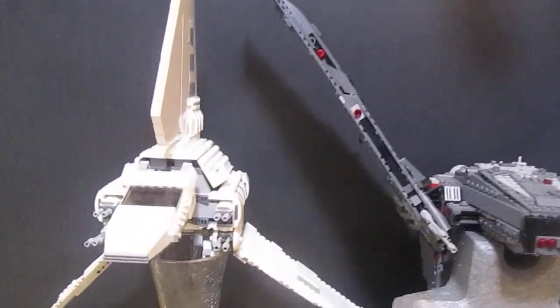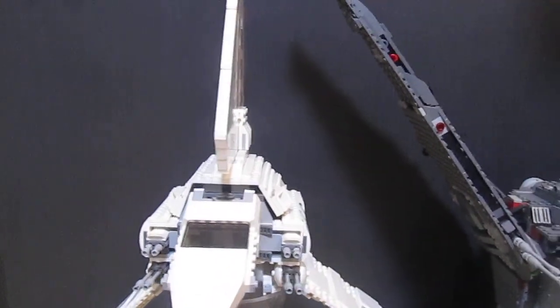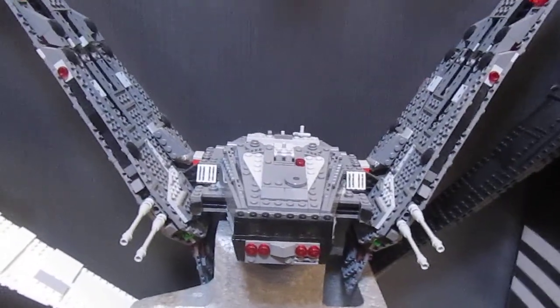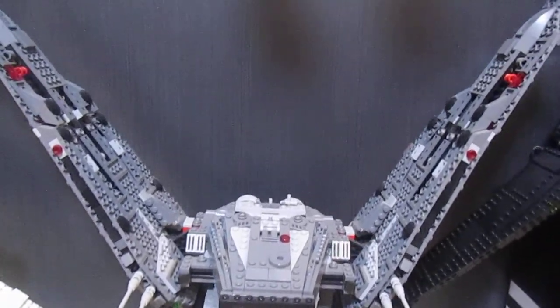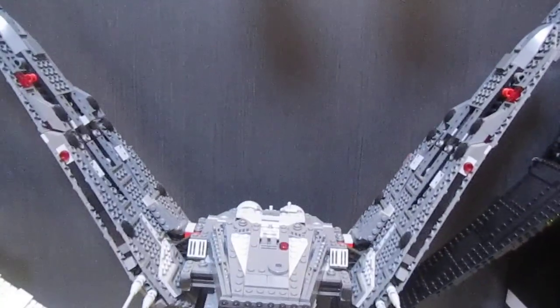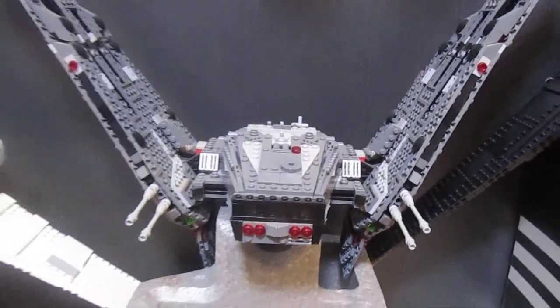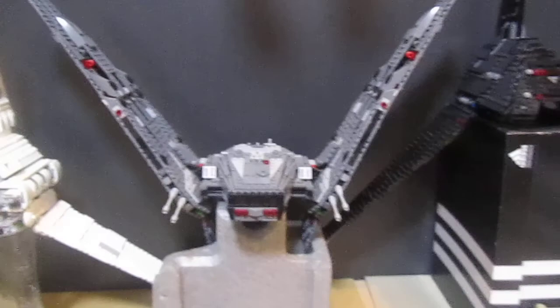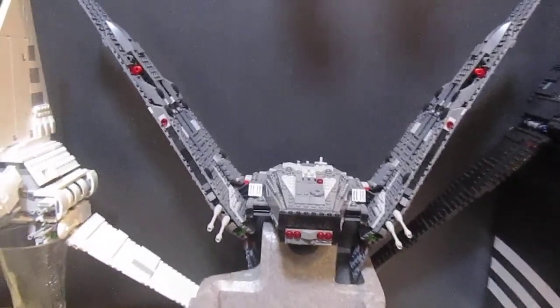I think this one is definitely the most iconic of the three. Obviously, it's from the original Star Wars trilogy. This one, I think Lego will re-release this at some point, and they'll do a much better job of it. They'll have the wings opening up properly without having to modify it. They'll also do it in black, although I'm kind of glad they did do it in grey, because now the three of them together gives you a nice combination of black, grey and white.